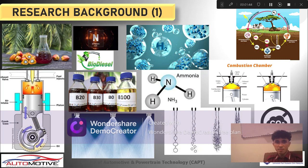Secondly, I chose B30 as my biodiesel blend because it reduces diesel consumption greatly. B100 is not my choice because it will produce more pollutants compared to B30.